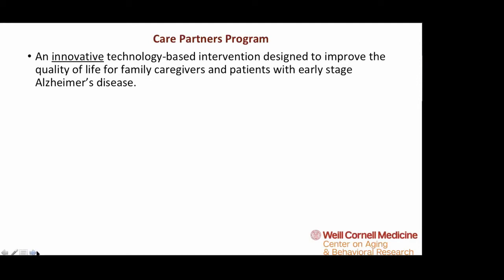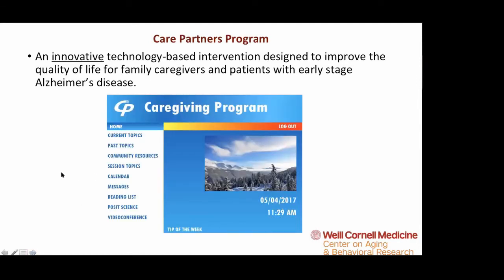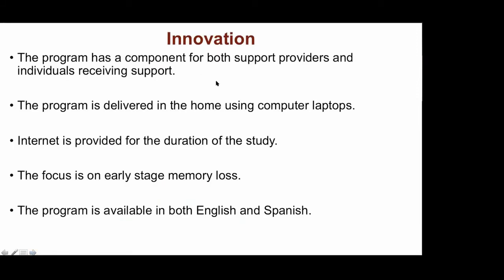This is what the home screen of the program looks like, just to give you a sense of the types of topics and activities involved in the program. I'll go over this in a bit more detail now. In terms of innovation, the program is highly innovative. It has a component for both the people who are providing support as well as the individual receiving support. And there are components of the program where people work together, the support providers and the individuals receiving support.